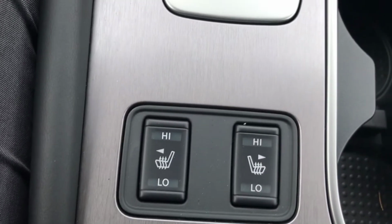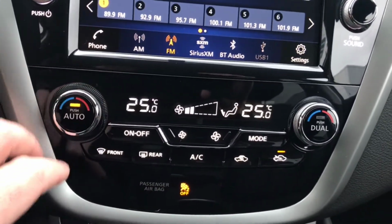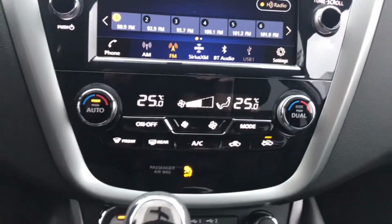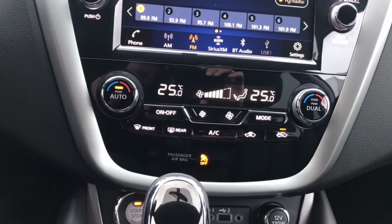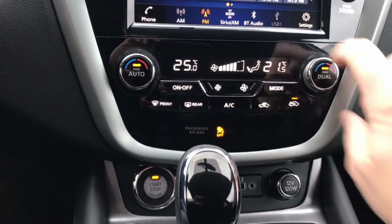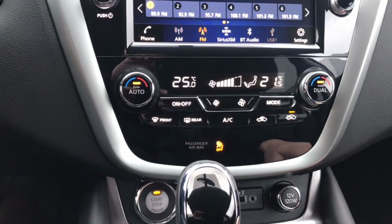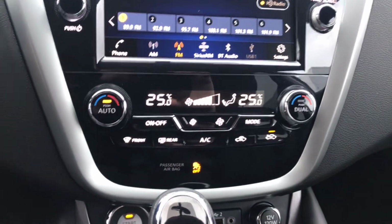And then down here we've got our heated seats. We do still have the dual climate control in here, so really neat functionality. So Steve and Judy, if you guys are like my wife and I and like different temperatures, you can just turn on the dual and set it for whatever you like. If you're driving on your own, just turn it back off and everything resets to the driver's side.